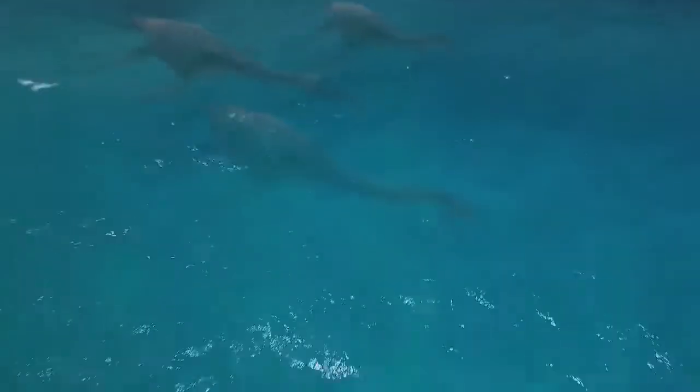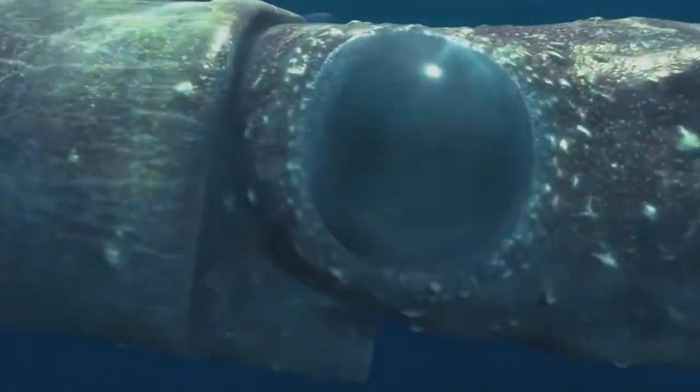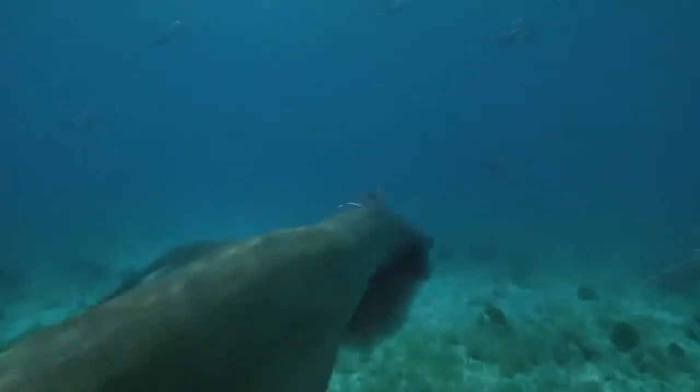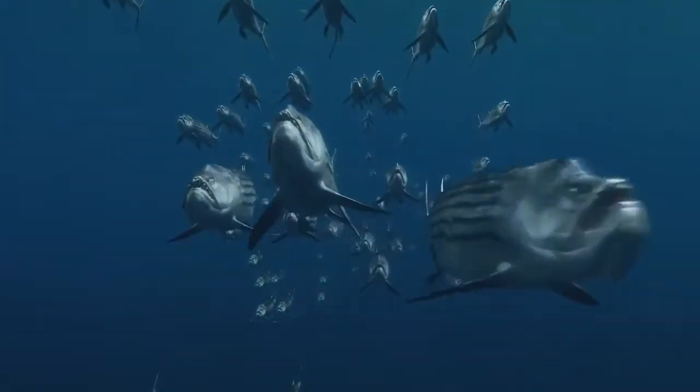But there was another world of giants on Earth. A submerged world, where enormous reptiles ruled seas filled with incredible creatures. These were the most dangerous seas of all time. No living thing was safe.